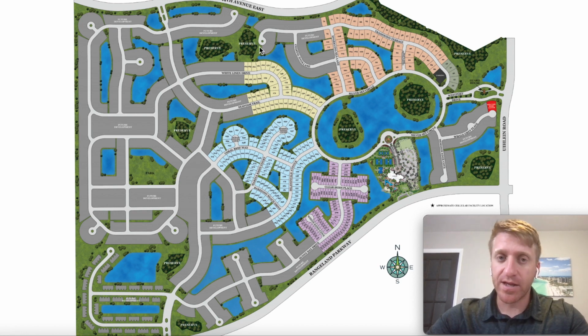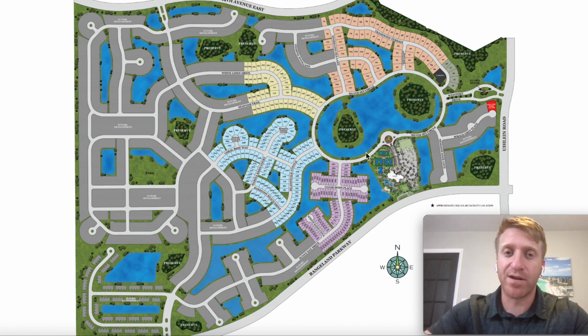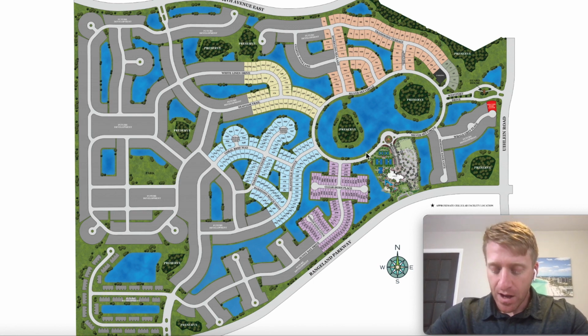So this is the site map and kind of how the collections are, and the amenities are going to sit right here. There's not a lot of pictures, right? Because this would all be speculatory, and they haven't even announced them yet. So what they're planning here, it's going to be pretty stacked out like most communities.